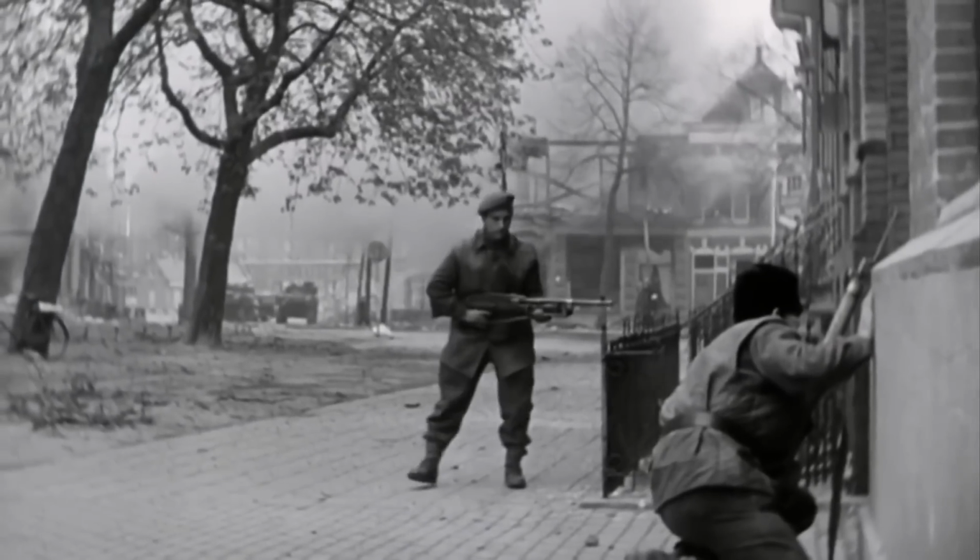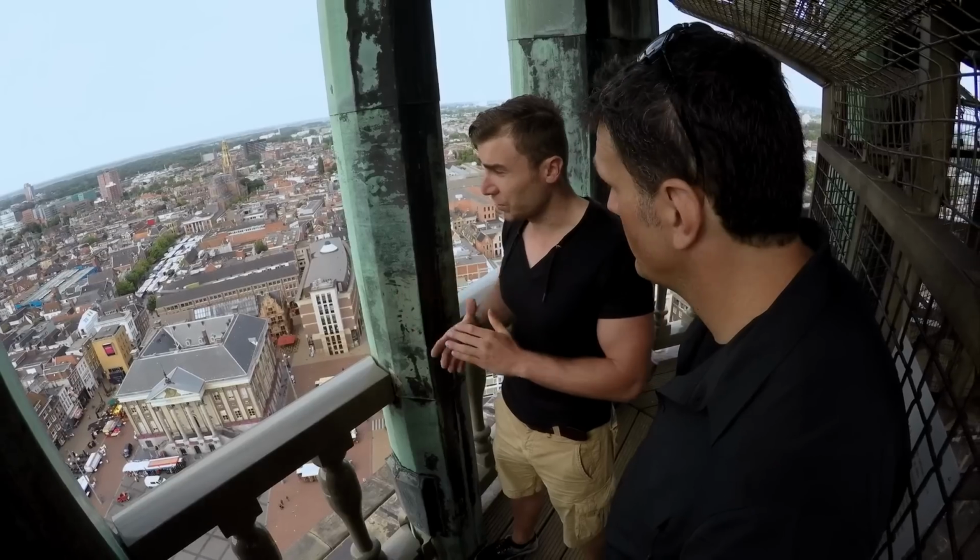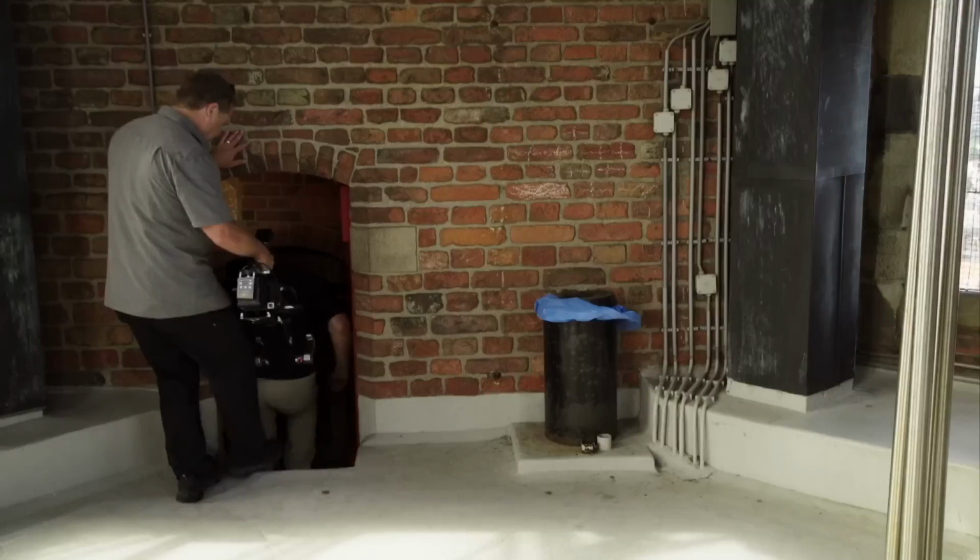But the challenge I felt was, what are we going to find within the city of Groningen that actually tells the story of the battle? But what about battle damage? I mean, are there still scars of that battle here in the buildings below? Yes, a lot of scars left here in Groningen because there's a lot of old buildings.